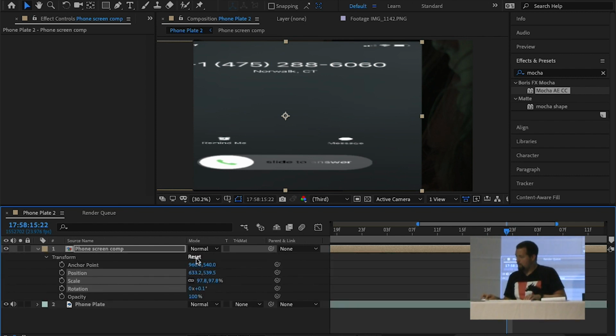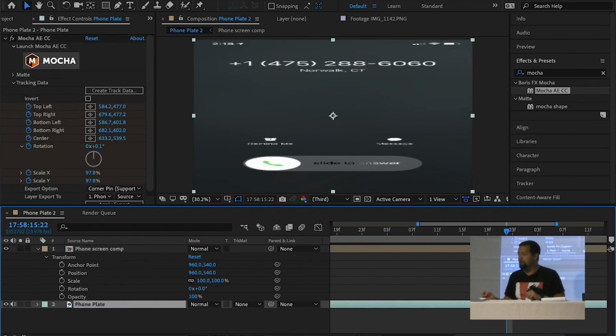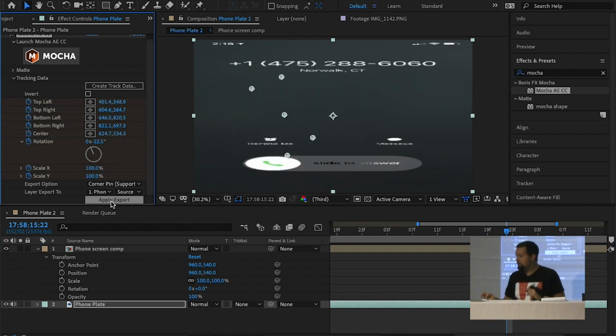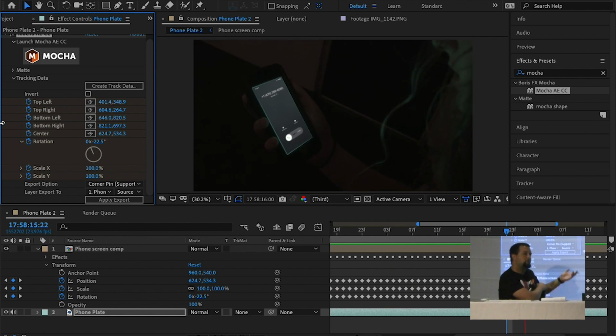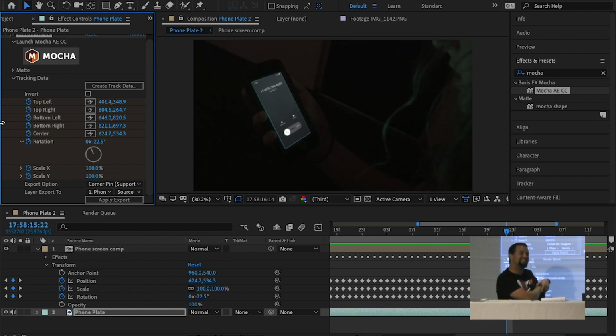And that's one thing about visual effects. It's all trial and error. And sometimes you can still know what you're doing and make mistakes. So, all right, same thing. Create track data, make sure the phone track, good. Apply export. Ta-da! All right, we're gonna play it back and look at that. There's the phone. And there's Godzilla walking out the door. Bye, Godzilla.